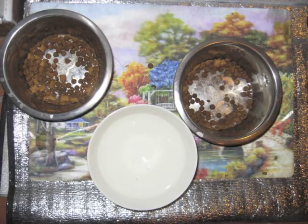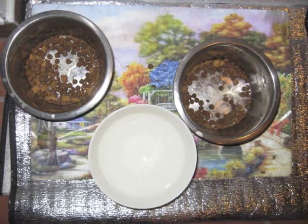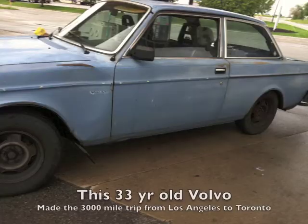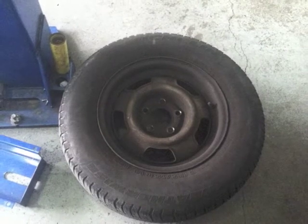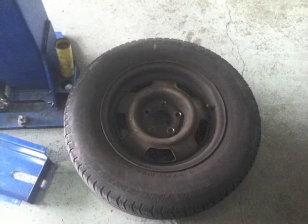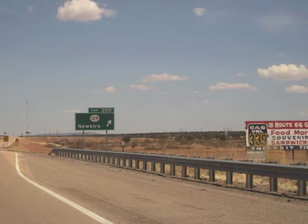Pack your supplies: your food and water bowls, your cat food, your kitty litter, and bottles of fresh water. Before you go, take your car to the mechanic and get it fully checked out to prevent anything happening along the route. Travel with a fully charged cell phone. Get your tires checked out. And always travel with a full tank of gas, because you never know when you're going to hit a stretch where there's no gas station for another 50 miles.